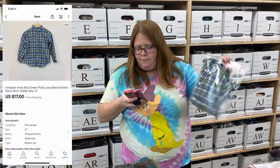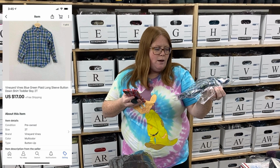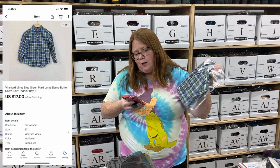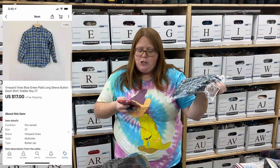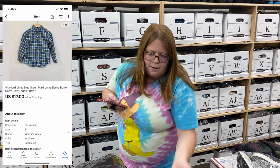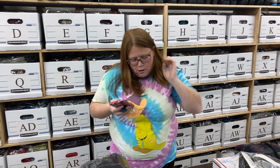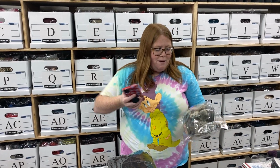Alright, and then this was a Vineyard Vines kids button-down shirt. I kept this for my son for a while, but I actually got it from Goodwill for $1.99, so he wore it, and then I listed it for $19.95 free ship, and I sent an offer to a watcher of $17 free ship. That was under 4 ounces. Shipping was just about $3 on that. Love making profit on stuff I buy for my kids to wear.